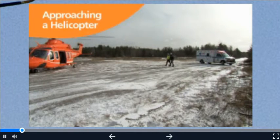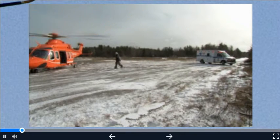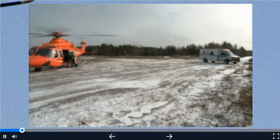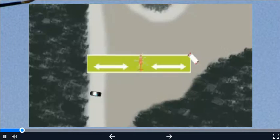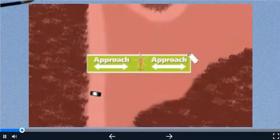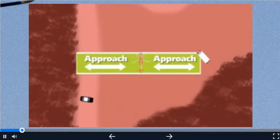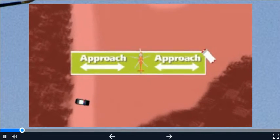Approaching a helicopter. Do not approach the helicopter without a crew escort when the rotor blades are turning. This is very important to ensure your safety around the aircraft. Before moving closer to the helicopter, always look for a visual signal from the pilot that it is safe to approach. Always approach the helicopter using the safe approach corridors as demonstrated in the image. If there is any doubt as to whether it is safe to approach the aircraft, do not approach.